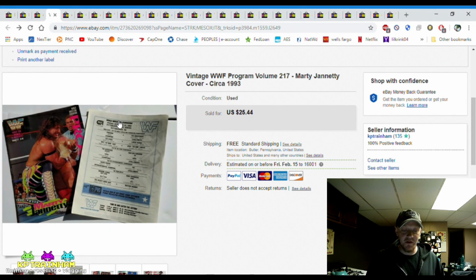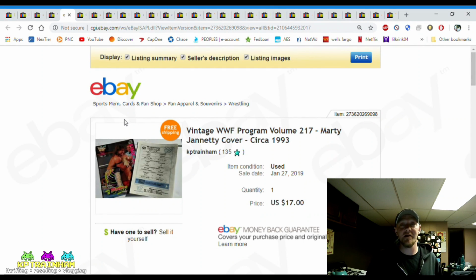So currently most of them that I have left right now, unless there's a group, each individual magazine I have at $25.44 with free shipping, and I'm taking anything that's giving me at least $10 after the shipping. And the shipping's cheap. These go first class. This was up, again, $25.44. Someone offered me $17. He offered me $13. I sent back $17, said, you know, free shipping, $17's as low as I'm going to go, and he took it.